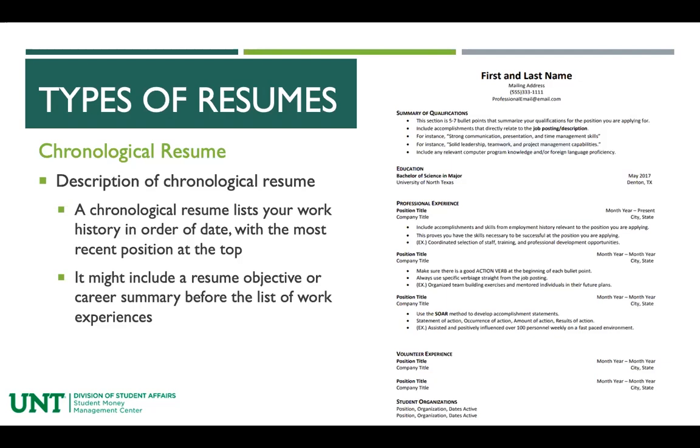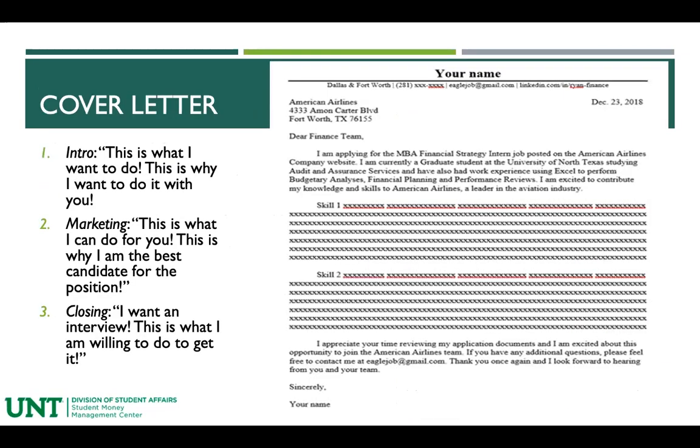Next we'll look at a cover letter. Cover letters are usually about 3 short paragraphs. Again, it goes more in depth about you, the position you're trying to obtain, and your experiences. The intro can start with what you want to do and why you're trying to get the position. The second paragraph is marketing yourself to the employer: what you'll be able to do for that company and why you are the best candidate for the position. The third paragraph is a closing, stating why you would like an interview and what you are willing to do to obtain the position.